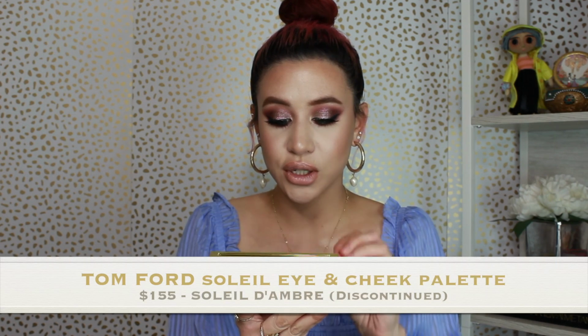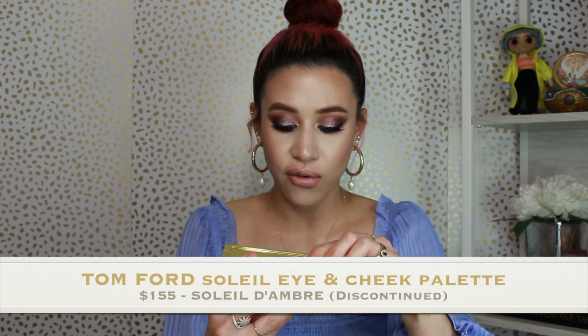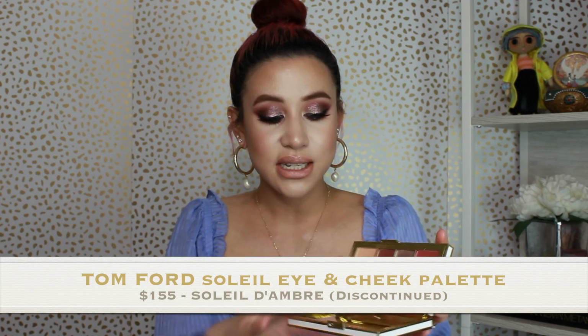I didn't even tell you what this was. So this is the Tom Ford Soleil Eye and Cheek palette in 05 Soleil d'Ombre. This is one of the palettes that he released, I think maybe 2 years ago, and it has a blush, a highlight, and then you have 4 eyeshadows. This is the highlight I have on right now, and it's just a regular powder highlight. It's not one of the baked formulas or anything like that, just a standard powder.